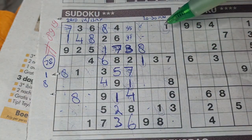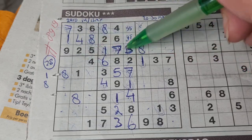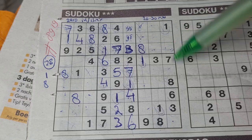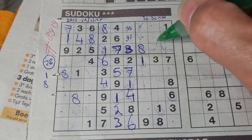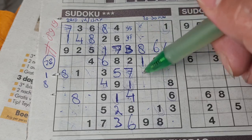Alright, and now 2 numbers left in this row. For numbers 1, the 2, the 3, 4 is missing, and the 5 and the 6 is missing. 4 and the 6. We have a 6 in the last column, no 6 there. 6 should be here, and the 4 goes there. Alright.